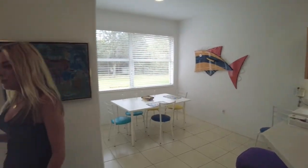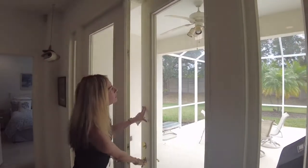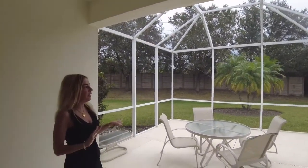It's on a very private, super private lot. HOA fee here is $99 a month. The lanai area is extended. Step outside. It's also super bright in this house. I don't know if I mentioned that or not, but you've got a lot of light in here, and then the whole house is painted white. So it's fantastic, coming on the market today, $549,900.